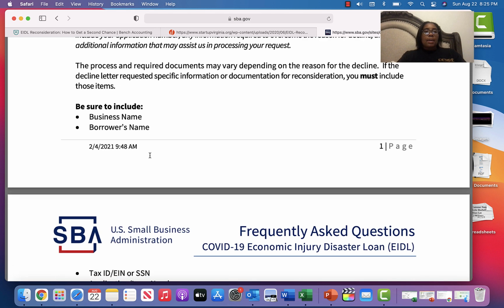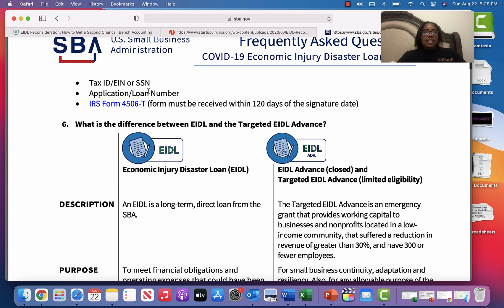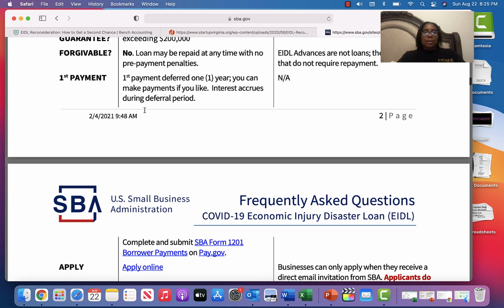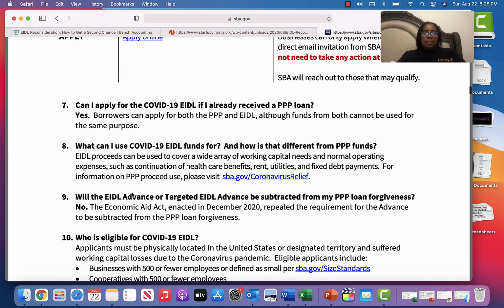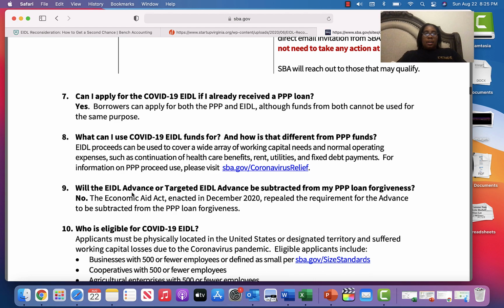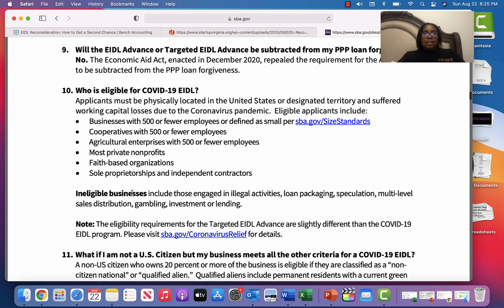And so if you want to do it on your own, though, again, here's that information to send it to. Be sure to include your business name, your tax ID or social, the application or loan number, and that 4506T form must be completed and signed for them. And so you can apply online. It shows you where to go. And that's it. And they go more through what you can use the funds for and how it's different from PPP and that sort of thing.